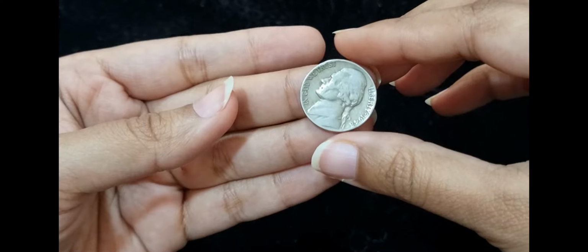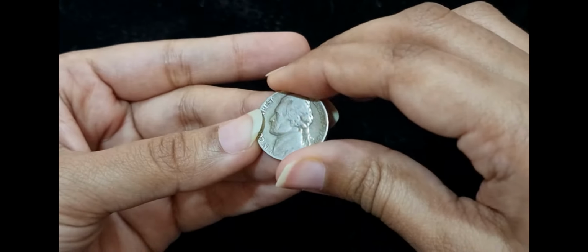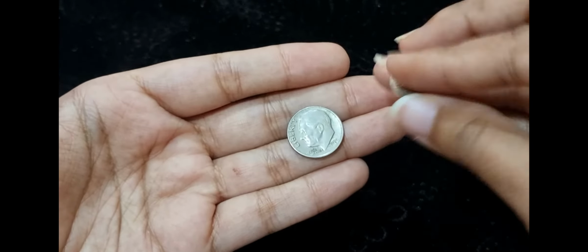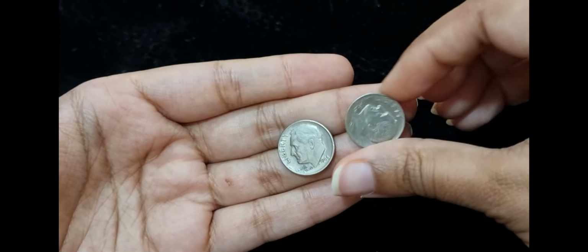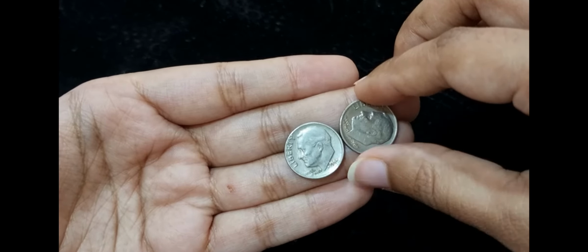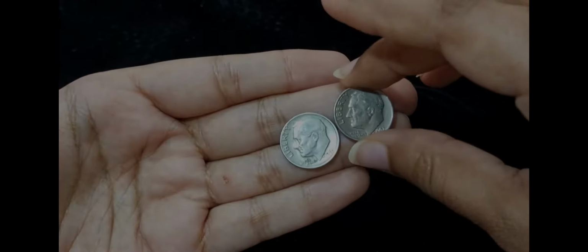It's a Jefferson coin from 1948. So this is also pretty rare. And then I have 2 dimes from the US as well, and these are from 1966 and 1967. So now that we're done with our little history lesson, let's get to the project.